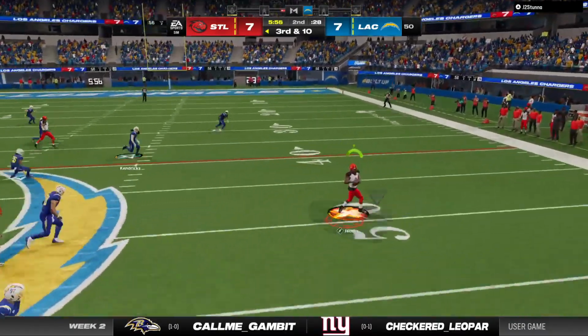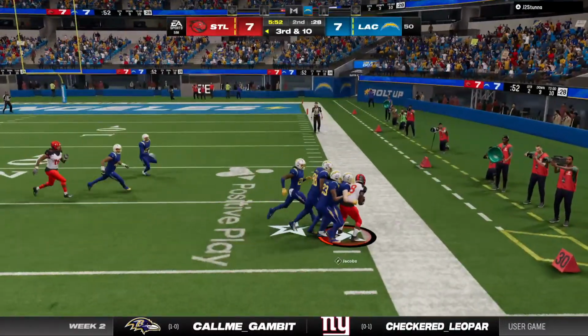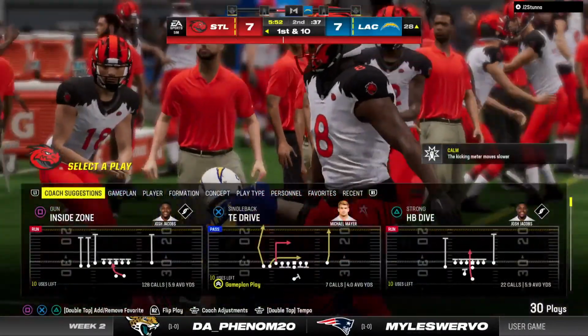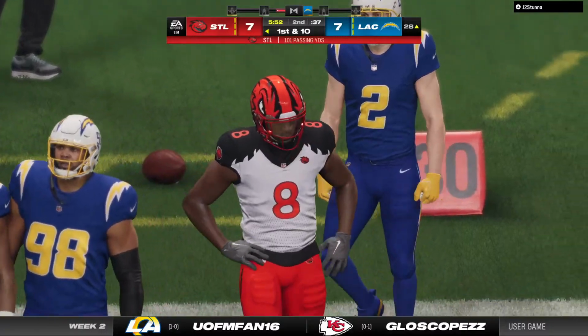Garoppolo on third down. They swing that out wide to Jacobs. They find some open field here. And he is out of bounds, but not before he's inside the 30. Give him 22 there on the third down conversion.